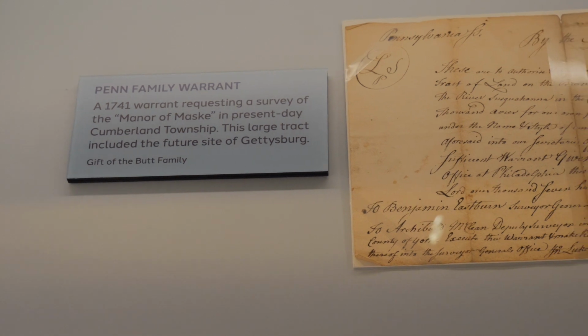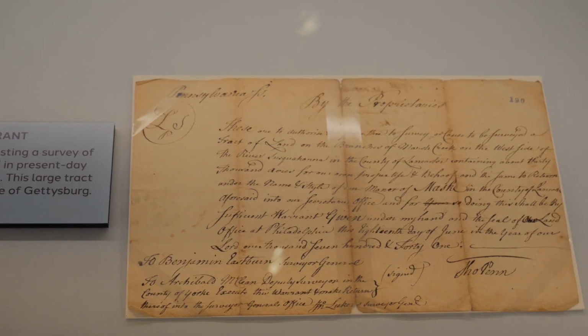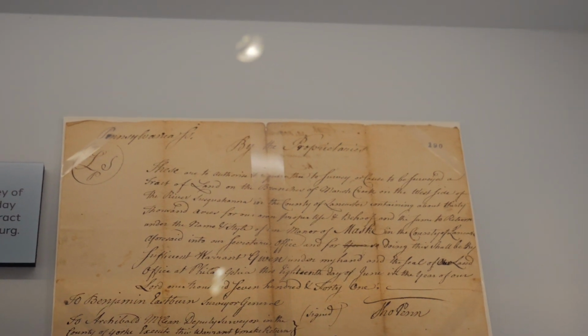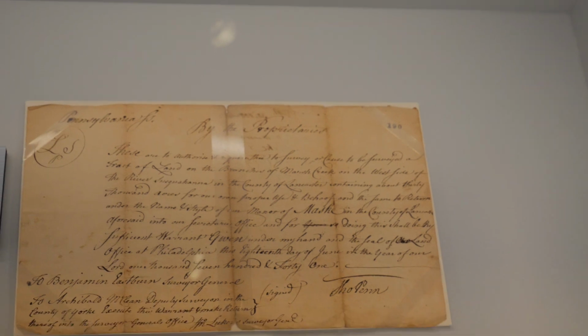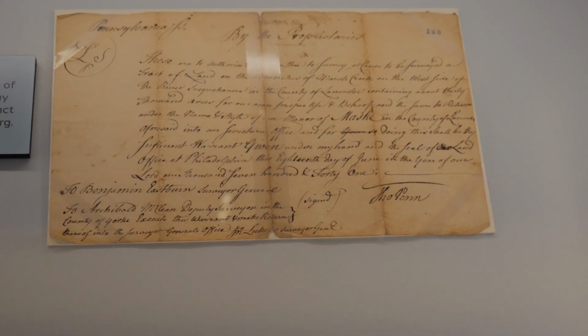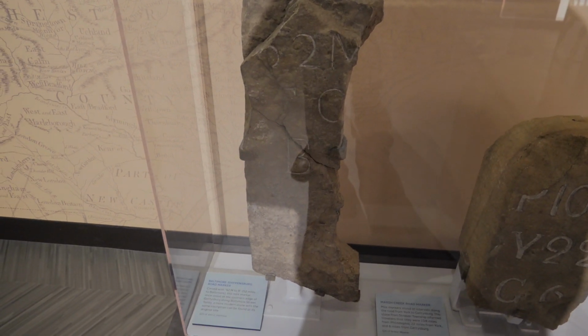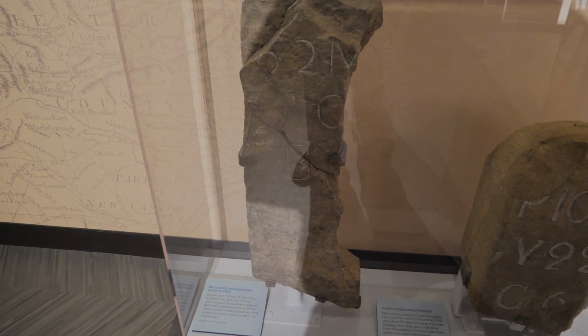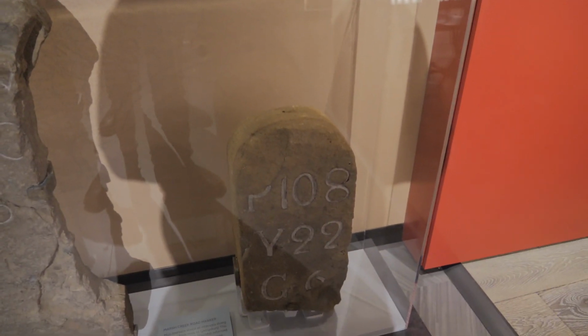This is a copy of the Penn family warrant from 1741 requesting the survey of the Manor of Maske in the present day Cumberland Township. And this included the future site of Gettysburg. So here's some road markers from the Baltimore Shippensburg road marker, and then the original road marker for Marsh Creek.